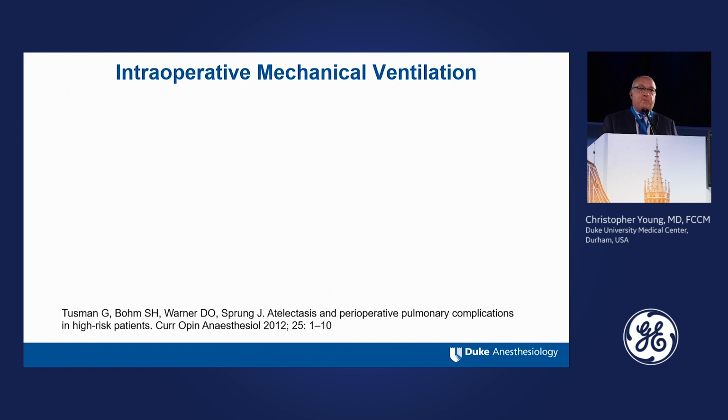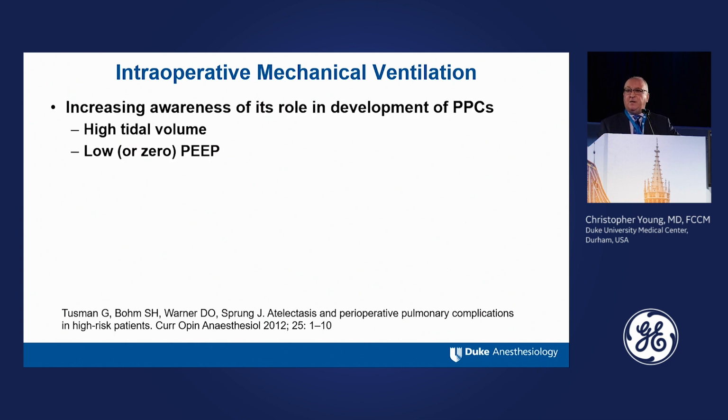Now, there are a lot of reasons why people can develop postoperative pulmonary complications. Today, we'd like to focus on one of the factors that we can modify in the operating room, and that is how we provide mechanical ventilation to these patients. There's an increasing awareness of the role of mechanical ventilation in the development of postoperative pulmonary complications, and specifically high tidal volumes and low PEEPs have been demonstrated repeatedly to be issues with pulmonary complications occurring.